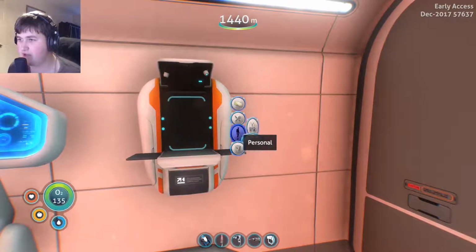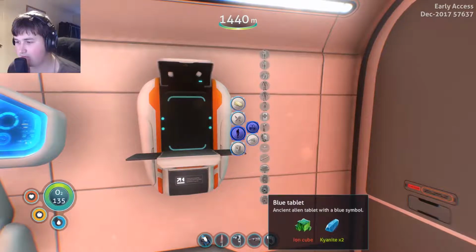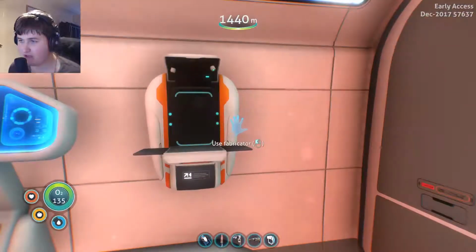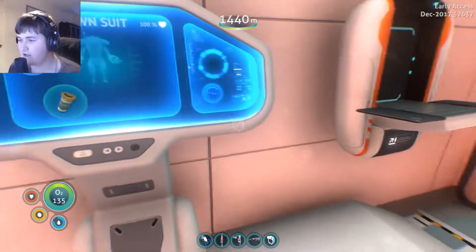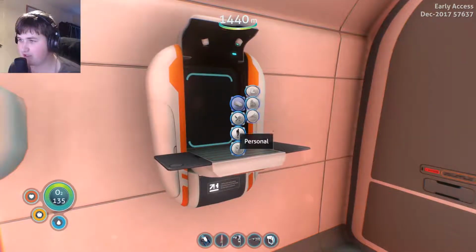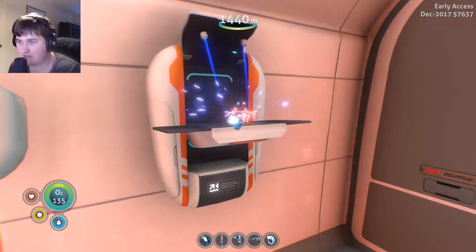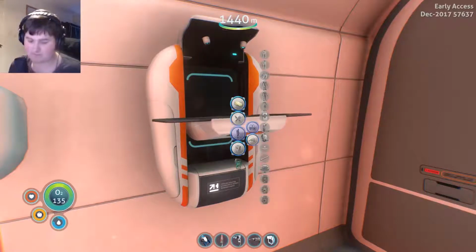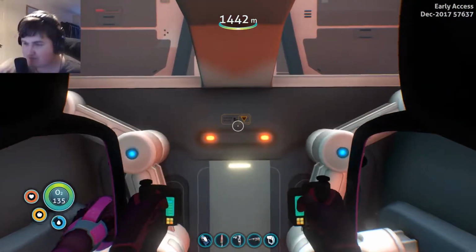Doing very well for power. Oh, my iron cubes are in here. Look at all them iron cubes I got. There we go, another blue tablet. But I'm not going to use it on that one yet.